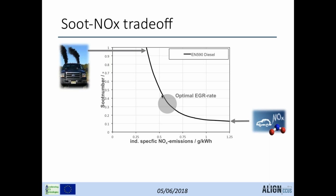Here you see the benefit of the fuel. At first, you're shown the normal trade-off between NOx emission and soot emission, starting on the right-hand side. That is a very low smoke number on one hand, but a relatively high amount of NOx emissions.